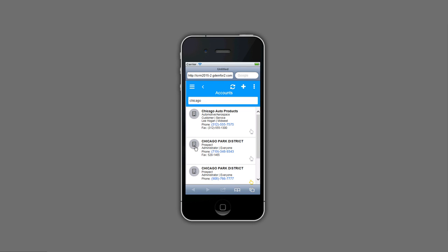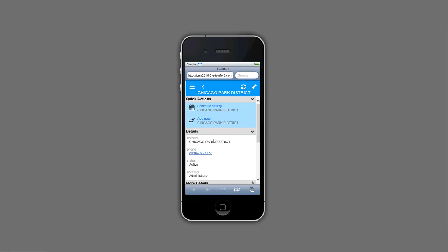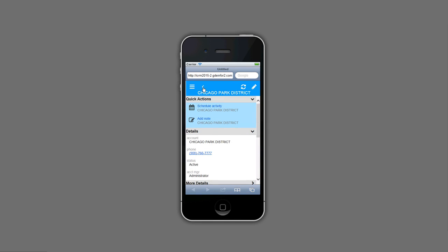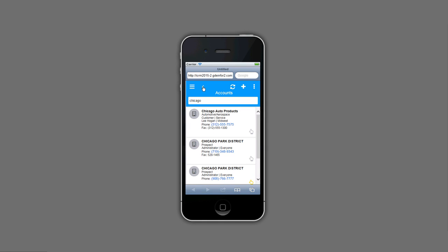So Chicago Park District, if I click and drill on this guy, this is my 360-degree view of this account. I could add a note, I could schedule an activity on this account, or I can look at more detail. So related items, we have 12 open activities for this account. We've got 8 main contacts, we got a bunch of opportunities, and from there I can click, drill, get the information I need, and then move on with my day.